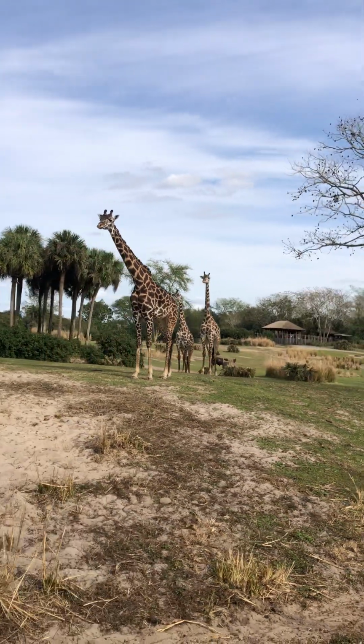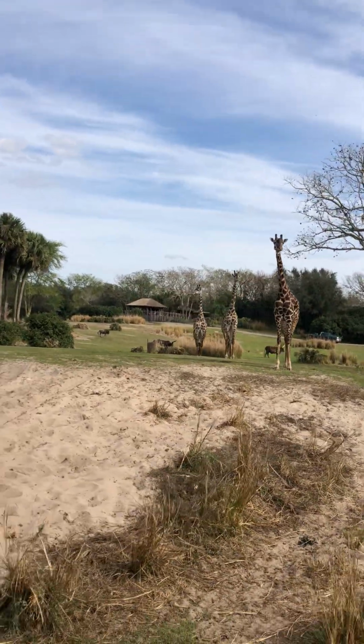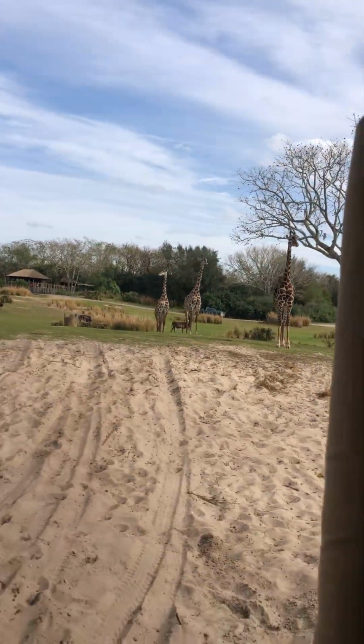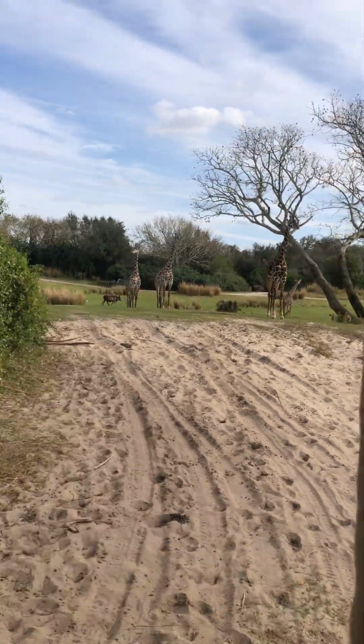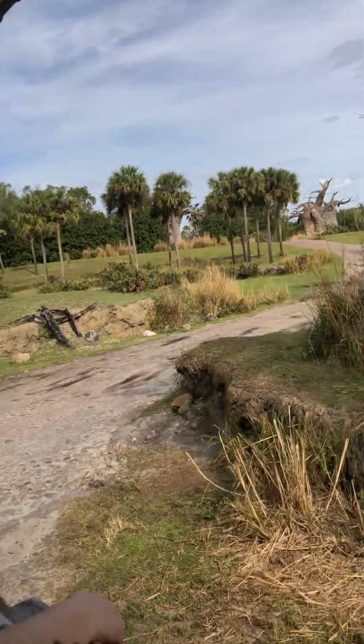Giraffes have really long tongues, like okapis. Their tongues will get about 18 inches long at their longest, and they're purplish blue in color. They'll use their tongues to grab the leaves off of trees, and they'll also rip the bark off of trees, which is why they need a couple of stomachs to help them digest.